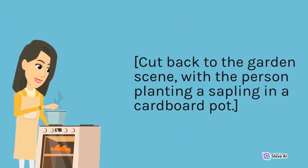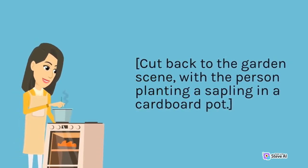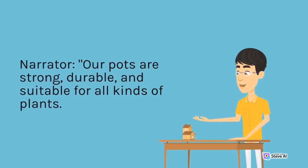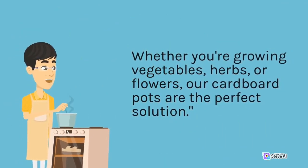Cut back to the garden scene, with the person planting a sapling in a cardboard pot. Narrator: Our pots are strong, durable, and suitable for all kinds of plants. Whether you're growing vegetables, herbs, or flowers, our cardboard pots are the perfect solution.